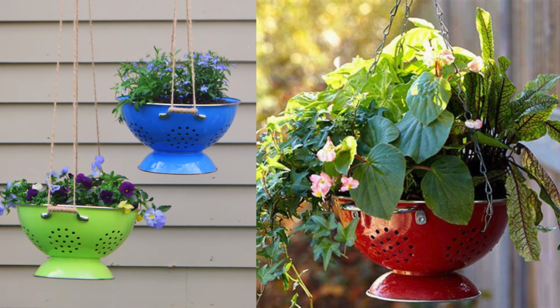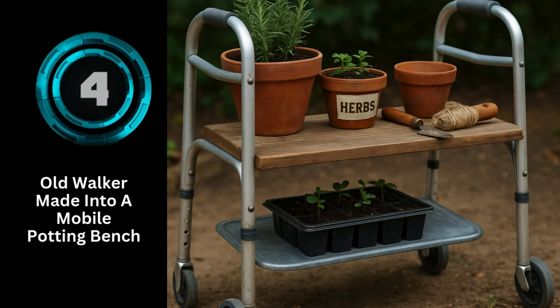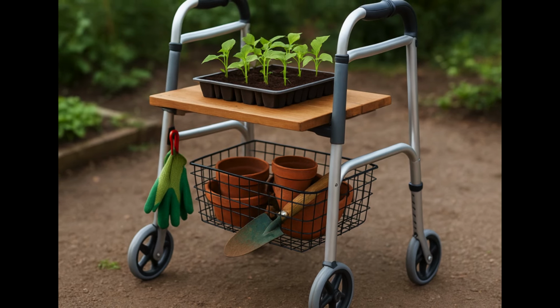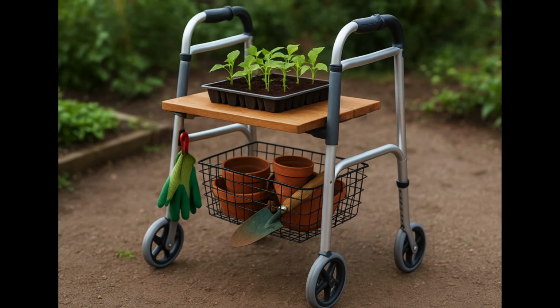Tip 4. Old walker as mobile potting bench. An unused walker, a symbol of past support, now transforms into a mobile potting bench. Add a sturdy tray, tools, seeds, and gloves, and effortlessly move your workspace into sunlight. It's gardening with dignity, comfort, and a tender nod to life's journey.